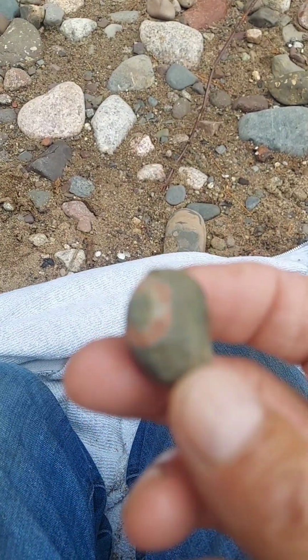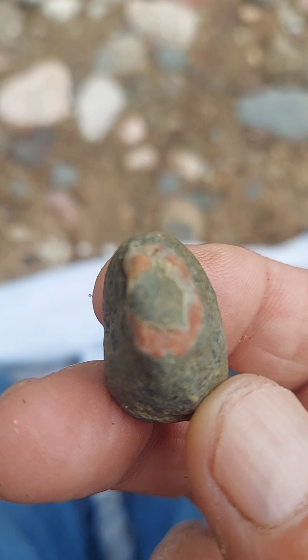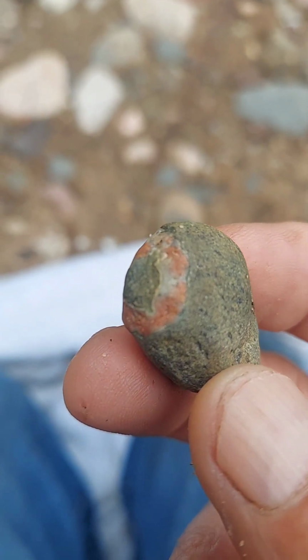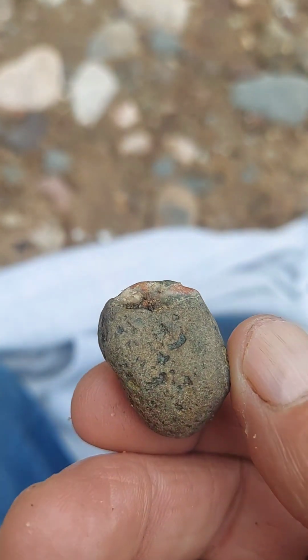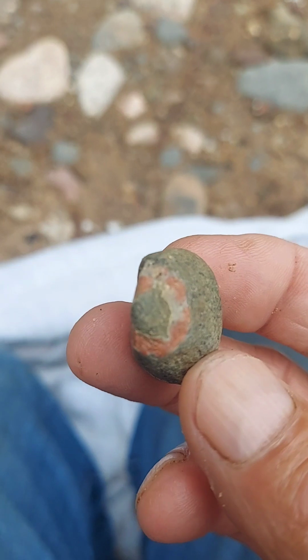Thought this guy might have been one here. Trying to get it to zoom. My phone sucks for focusing, but from what I could tell, that's just quartz and feldspar inside a piece of basalt. Sort of cool looking still.